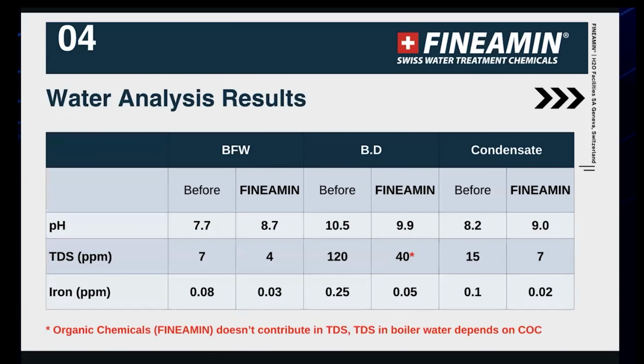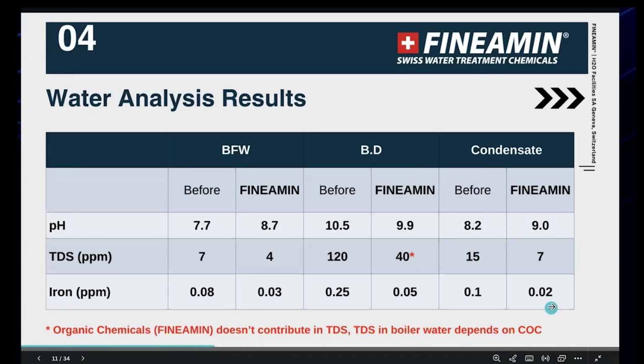And these are some water analysis results before with the older treatment with phosphate and hydrazine, and with Fineamin. The first column was for the boiler feed water before using Fineamin, and after Fineamin with the blowdown. If you can see the results, you can see the difference, a change in the TDS or the conductivity with and without using Fineamin. So this makes a huge saving for the water. They don't have to open the blowdown as they used to do. Also, you can see that the iron level decreased as well.